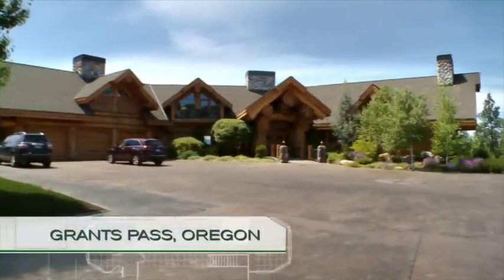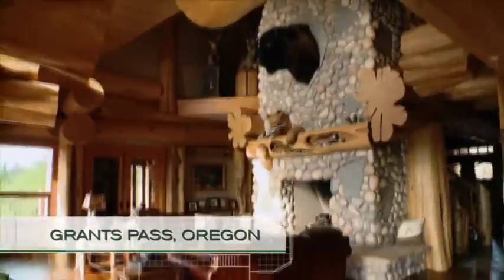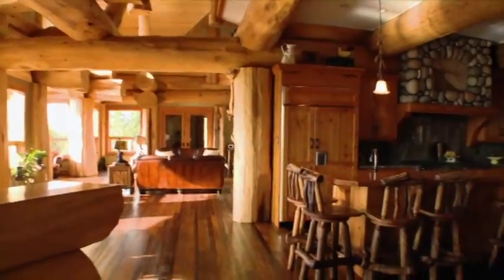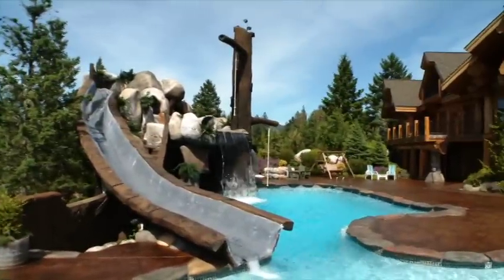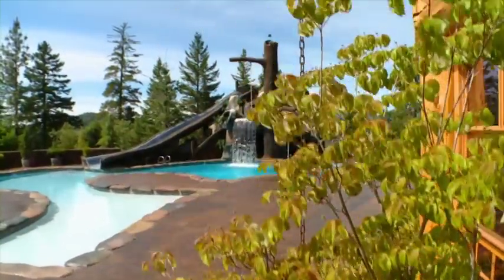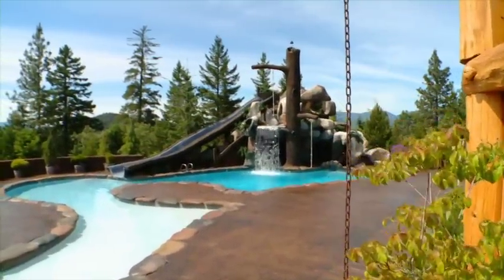Continuing our tour of these million-dollar outdoor spaces, we head to the Pacific Northwest to see one of the most expensive features in this outdoor recreation escape. This home located in Grants Pass, Oregon, features a pool that's beyond average. With a giant slide, a jacuzzi, and a 110,000-gallon pool, it's hard for this outdoor space not to stand out.